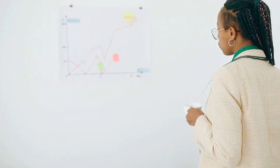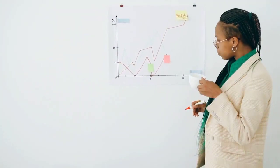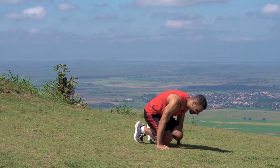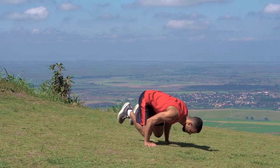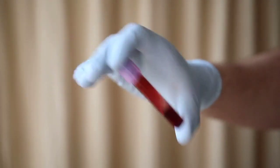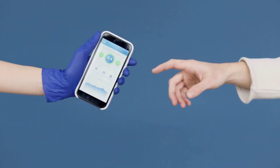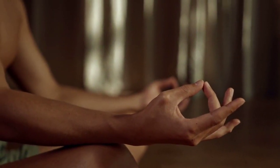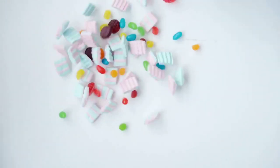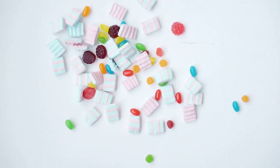Today, we're focusing on an integral aspect of diabetes management: exercise. Regular exercise offers numerous benefits for individuals with diabetes. It can help improve blood sugar control, increase insulin sensitivity, manage weight, boost cardiovascular health, and enhance overall well-being. Let's dive into some essential tips to help you incorporate exercise into your diabetes management plan.